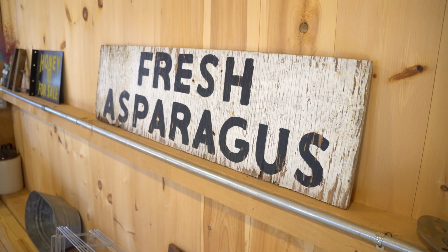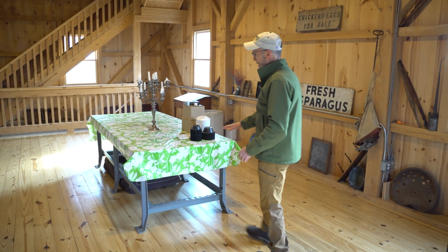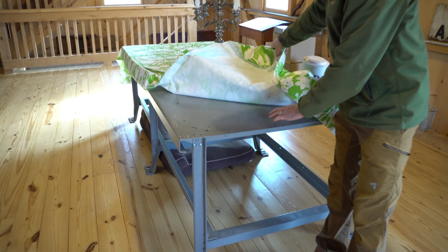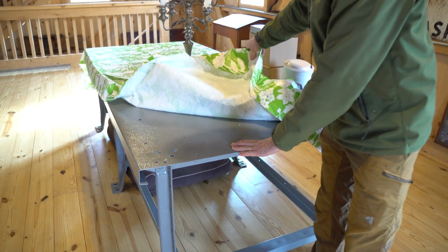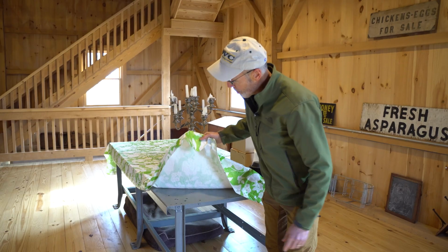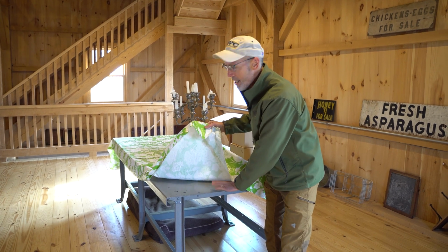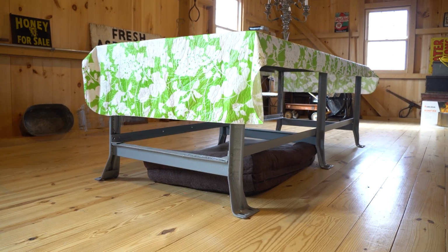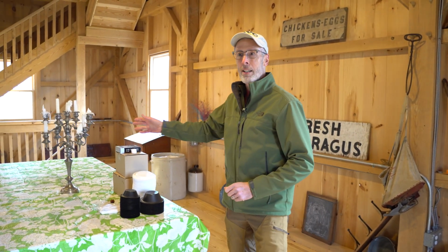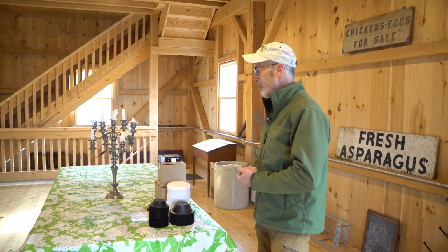The first bay in here becomes an entertainment space for us as well as a workspace. You can see this table here, this bench, is actually an old workbench. It was in my father's workshop. It was old, rusty, oil stained. I took it to a powder coating facility. They sandblasted it, powder coated it. Now it becomes a table. We put a tablecloth on it, put a candelabra, and voila, we've got a beautiful entertainment space.